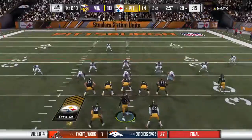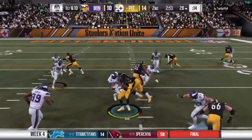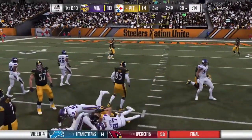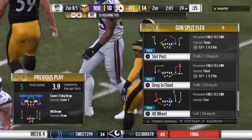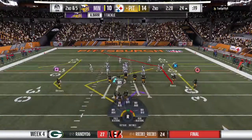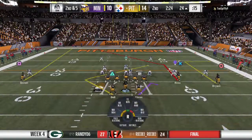It's 1st and 10. They'll run it now out of the gun. And able to push his way forward here for a good little gain. Tackle made that time by Anthony Barr. I call that play a success. A nice inside run sets up a very manageable second down. A very solid gain on that play.